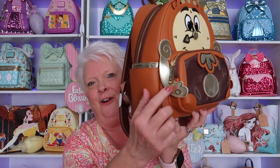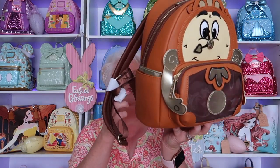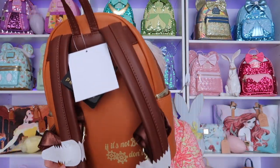You can see his arms on the side. Just beautiful. And it says, if it's not broke, don't fix it. Such a beautiful bag. Love this one.